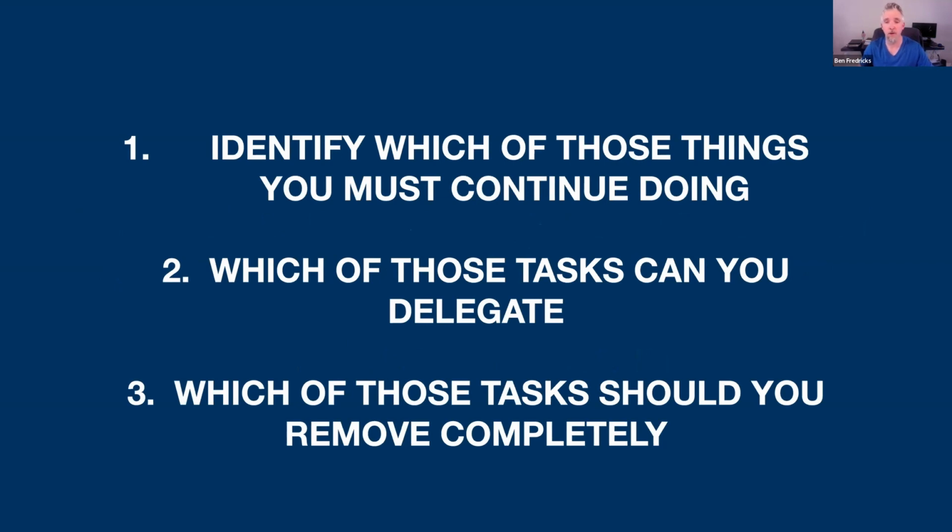Are we looking at the news on our internet, on our phone? Are we scrolling Facebook? Are we scrolling Instagram? Are those things that we can remove completely from our day? If so, you need to get the discipline in order to be able to do that.